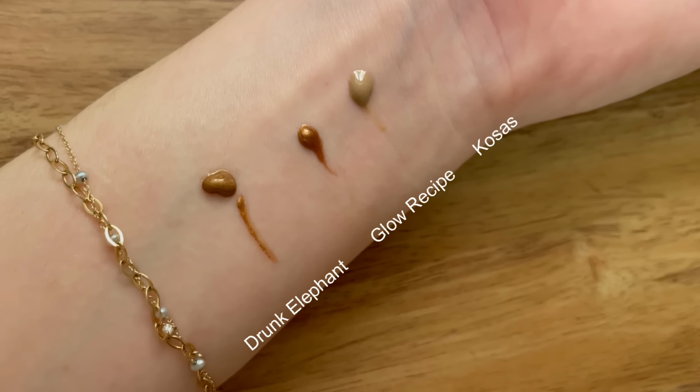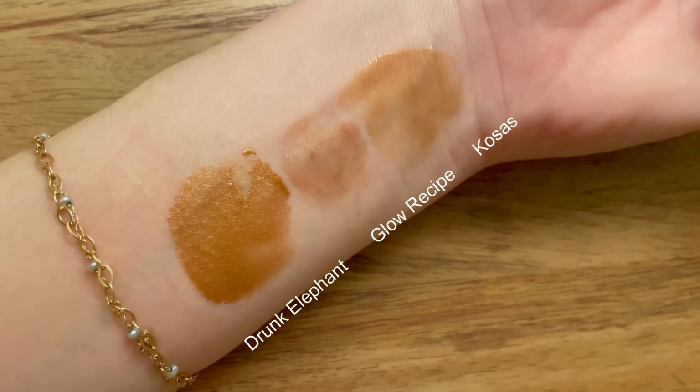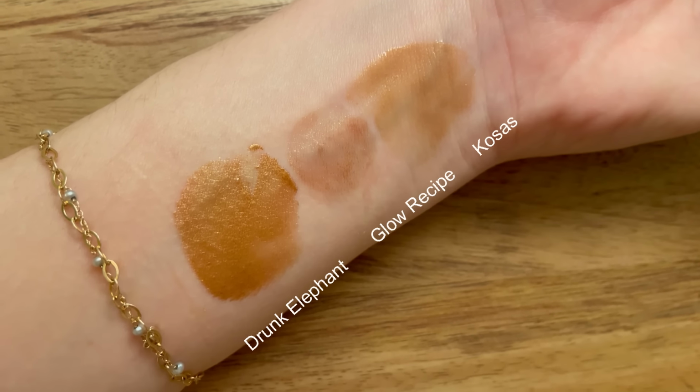For fun, we will throw this one in also because again, I think it's offering a similar result, but this one is a sunscreen. If you were to swatch them all side by side, the shades are very different, but I feel like blended out on the skin, at least on my fair skin, they all look relatively similar.